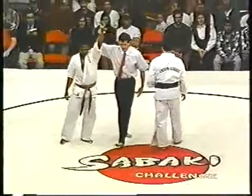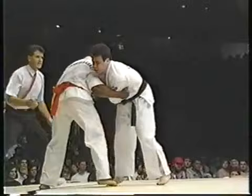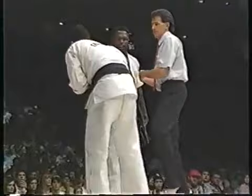Here we see Owens attacking, Hayes trying to cover, low kicks, body punches, the body punch to that same sore. I don't know if it's a rib, it's the shoulder, it's right up there, and Hayes couldn't take it anymore. It was from that first technique where he landed on it.